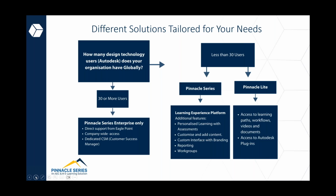If you have less than 30 users, we have options for you too. Pinnacle Series is not limited to just those enterprise organizations. It's also available to organizations with under 30 Autodesk users. It is a one-to-one subscription for them. All of the features are available in the platform as well to those users. So again, the personalized learning paths with the assessments, the customization, reporting and work groups are all available. So no lack of feature sets there, despite the lesser size of your organization.